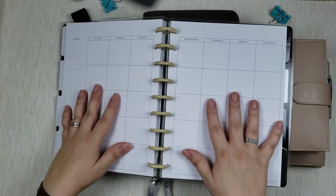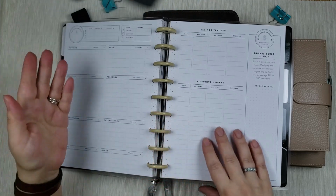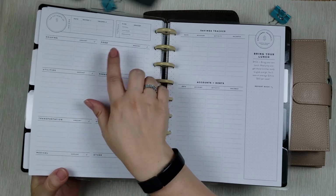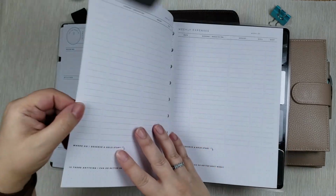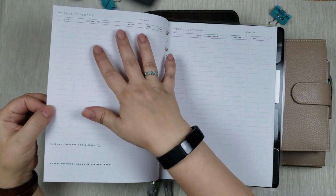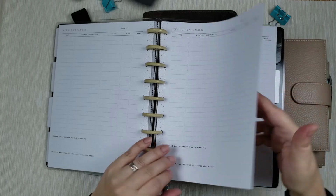This is their classic size, and the way it was set up, it has your monthlies, it has your financial pages, so you have your expense categories, housing, food, utilities, so forth. It has your savings tracker, you have your accounts and your debts, and then it has your expenses, which you track on a daily basis. So you have, as you can see, a lot of pages and a lot of lines to track every little thing you spent.